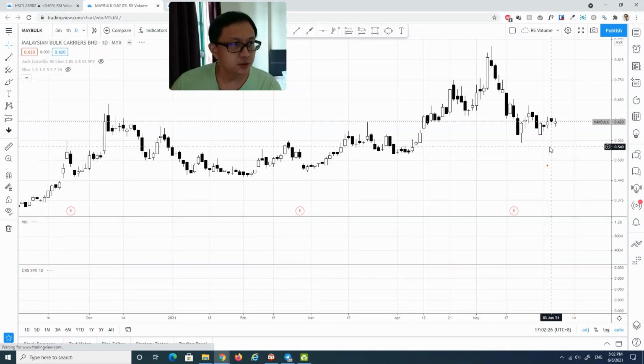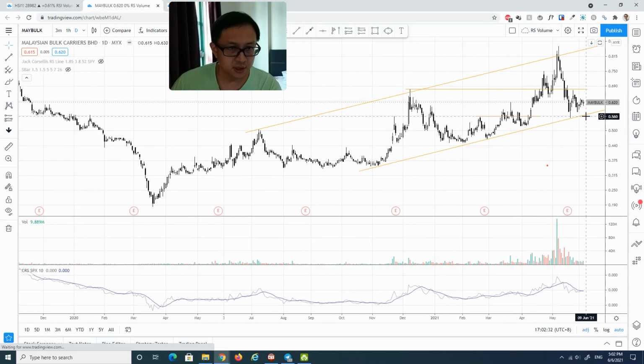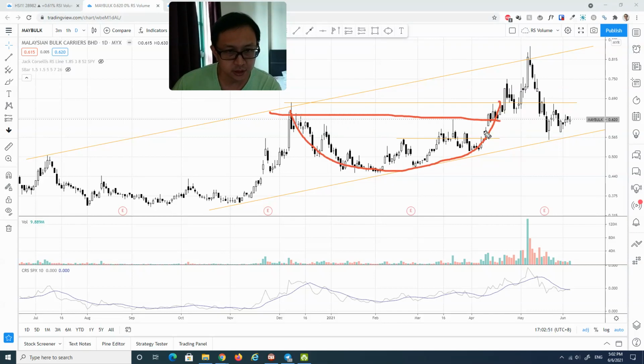And the last stock here is Maybulk. Okay, so Maybulk is in a very bullish, strong uptrend. If we look at the zoomed out view, this is a strong uptrend. And right after this very aggressive up move recently, we see that there is some form of rounding. So probably the rounding bottom is breaking out and continuing to the upside. Pretty much, I think that fulfills the upside projection 1 to 1.